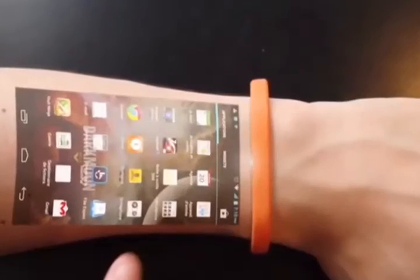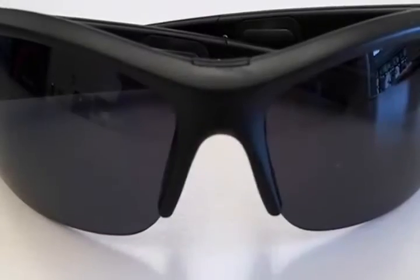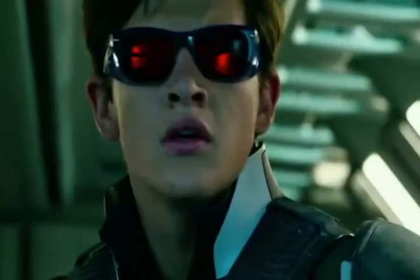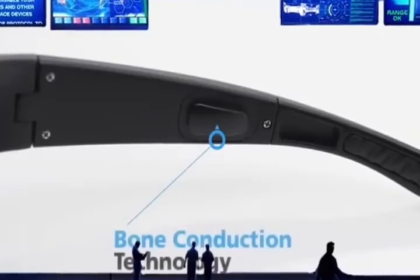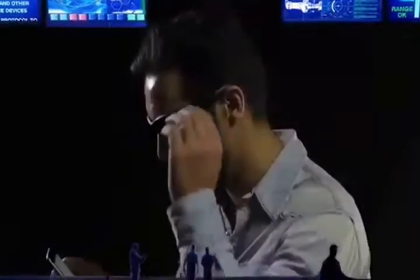Buell Sound Glasses. Wearable tech is one of the most booming new industries, with things like Fitbit, smartwatches, and even the Google Glass. And it looks like there's another cool gadget to add to the list, and it's called the Buell Sound Glasses. Not only will you look like Scott Summers with these cool shades on, but also this high-tech device will provide you with all the functions of a Bluetooth headset, without it being noticeable.